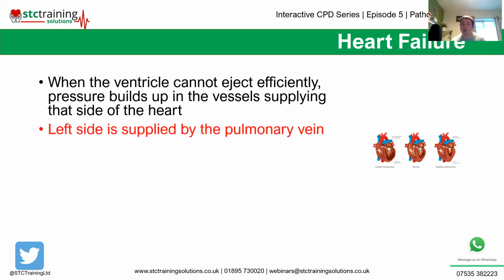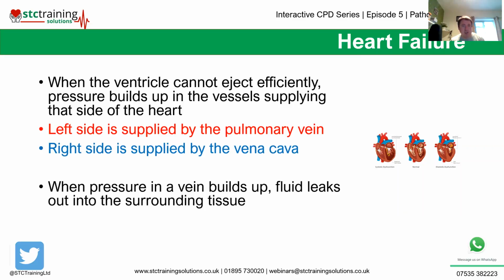Once the ventricle gets to the point where it can't eject efficiently, pressure builds up in the vessels supplying that side of the heart. If you remember from the beginning, the left side of the heart is supplied by the pulmonary vein, which links the lungs to the left side of the heart. The right side of the heart is supplied by the vena cava, which links to all the organs around the body. So when pressure in the pulmonary vein and the vena cava starts to build up as a result of heart failure, the fluid at the ends of those vessels leaks out into the surrounding tissue. At the end of the pulmonary vein is the lungs, and at the end of the vena cava is all the organs, all the parts of the body.